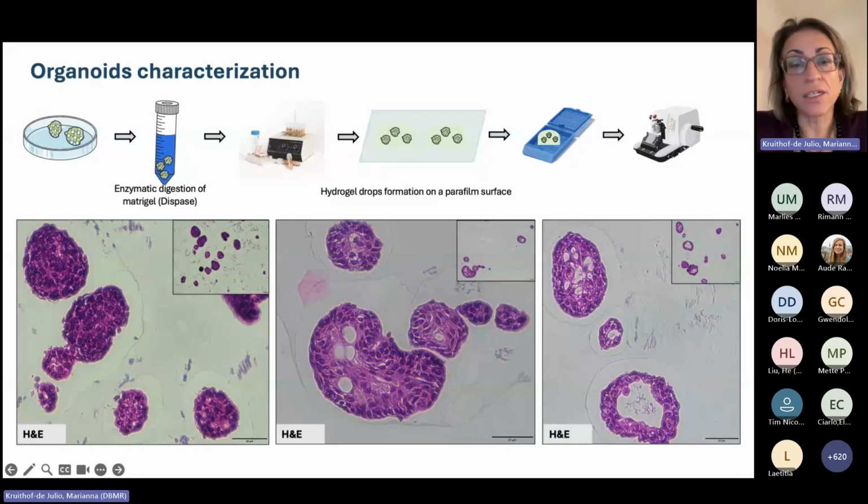Many techniques and technologies have been developed in the process because, of course, it's very important that we can characterize the organoids.